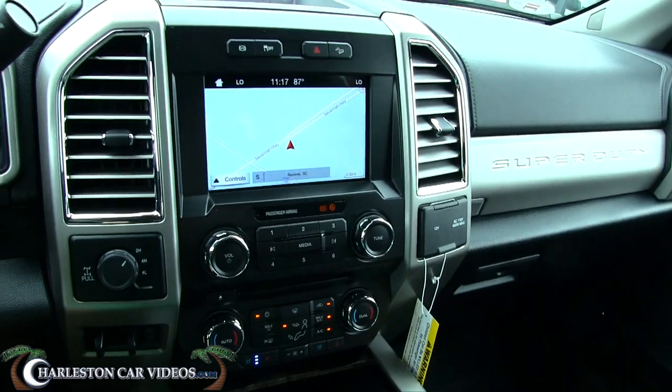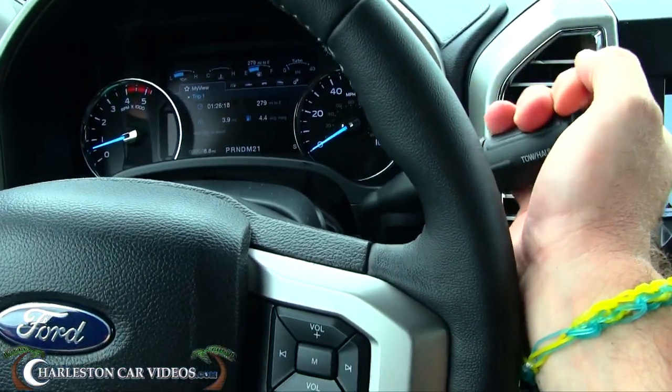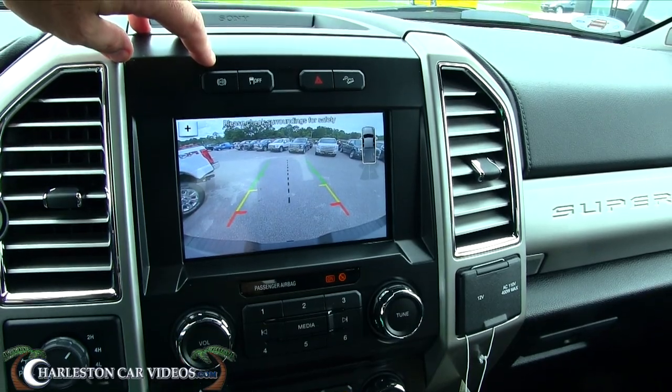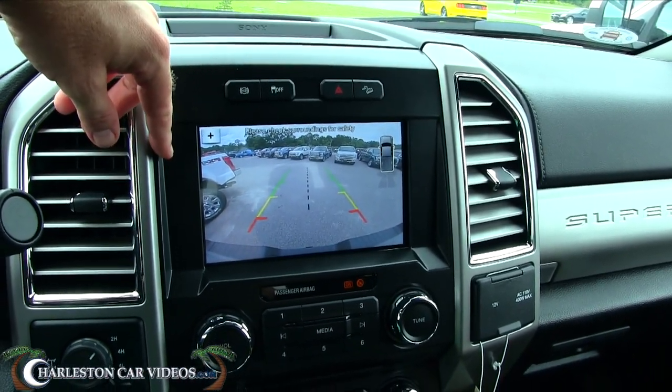Let's look at the backup cameras real quickly here. Still got this nice little column shifter here to just put it in reverse. And then there's your camera. And some of these trucks have a button up here with a camera logo on it. I'm not seeing that on this particular one. So I think this is pretty much the view you're getting.